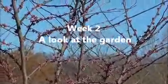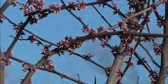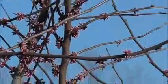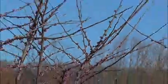It's late in the day, and the redbud tree in front of our porch is going to bloom in a couple of days. It's got a lot of red buds. The sun isn't on it real bright, but that's that.